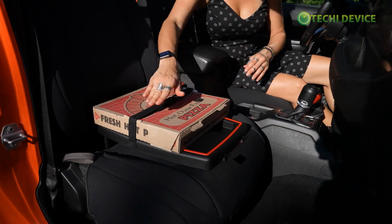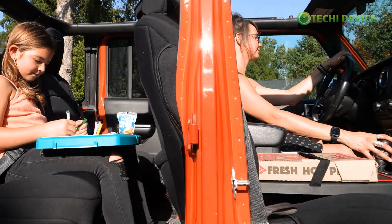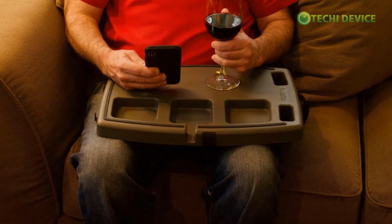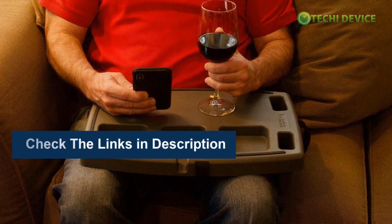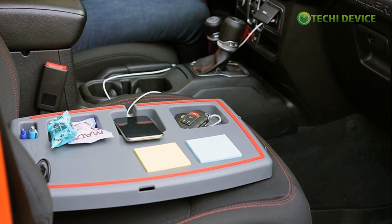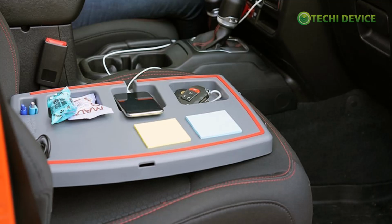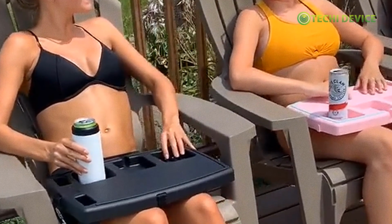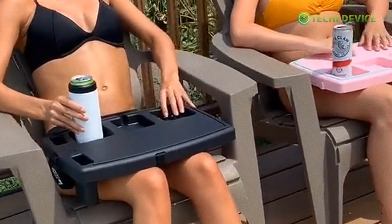Why should you choose Stupid Car Tray? Choosing the Stupid Car Tray means saying goodbye to spills, messes, and distracted driving. It keeps your food, drinks, and everyday items secure, preventing them from sliding around or ending up on the floor. Plus, it transforms your passenger seat into a functional workspace, perfect for commuters, realtors, delivery drivers, and anyone who needs to work on the go. With its versatility, ease of use, and practical features, the Stupid Car Tray is a must-have for any vehicle.